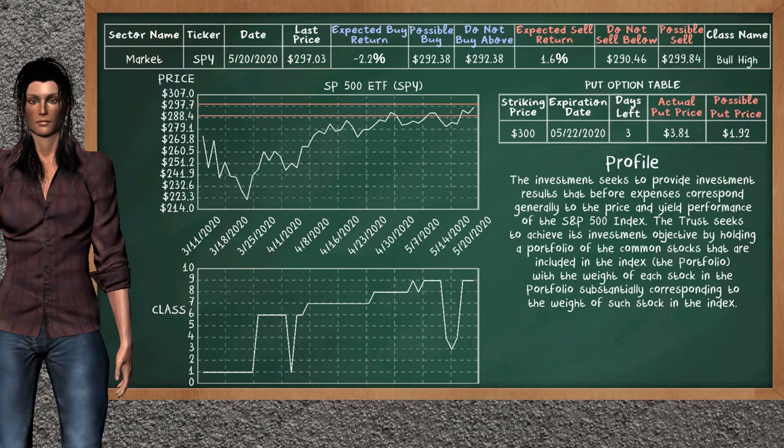We show you the SP 500 ETF and it belongs to the bull high class. Our analysis shows you a strong opportunity to sell. We are expecting a sell return of 1.6%. This top opportunity has a minimum sell price of $290.46, but we expect a possible sell price of $299.84. On the put option table, SP 500 ETF has a striking price at $300. For this option, the actual put price is at $3.81, but we expect a possible put price at $1.92.